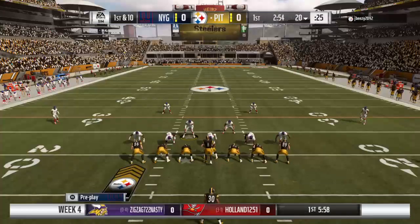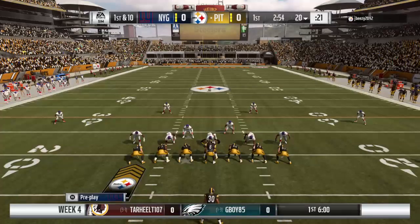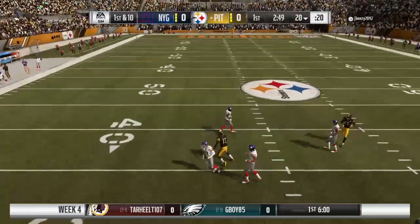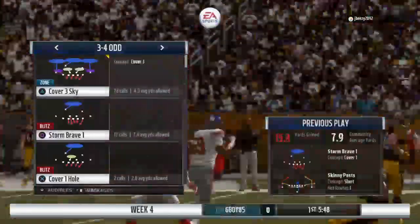Hurry up, here we go. Green 39, green 30. Here's Jones on 1st and 10. And this is caught. First catch for Keenan Allen. 16 yards right off the bat and a first down.